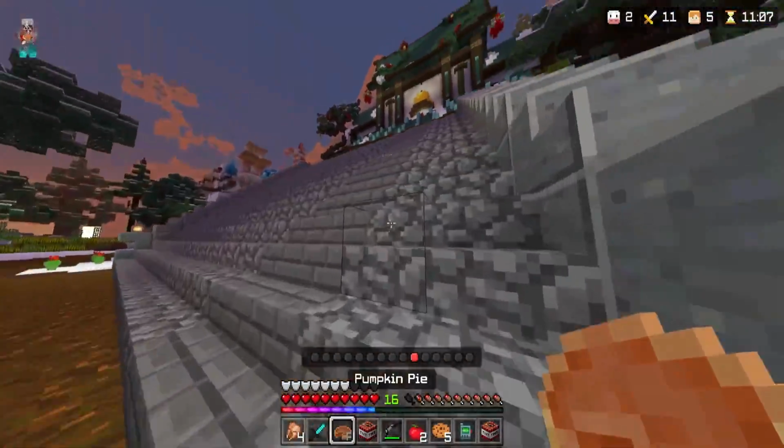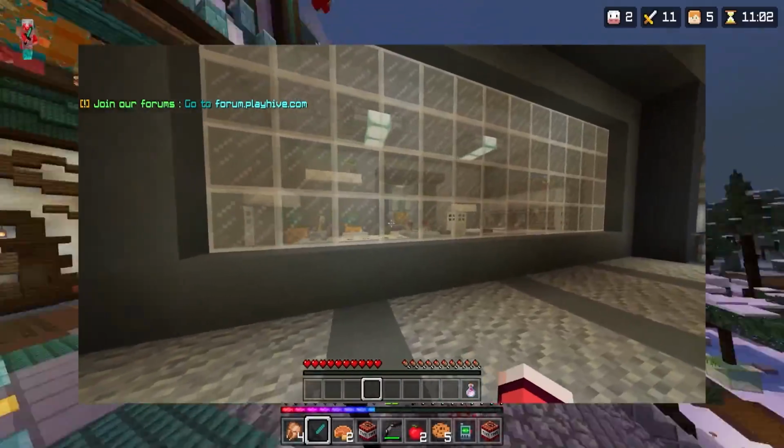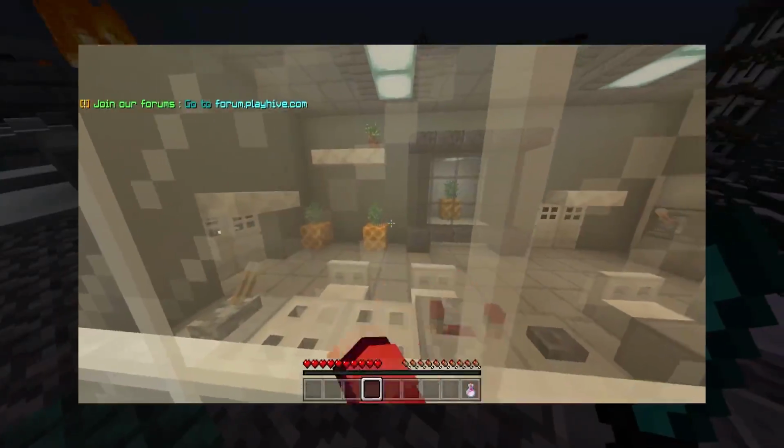Continuing on with the weird funny Easter eggs, in the replay mode hub there are multiple pineapples for some reason. I don't know why, I think it may be a reference to SpongeBob, but either way it's pretty funny.